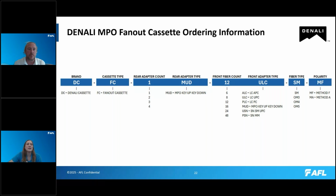So we start again with our brand. We have Denali Cassette. We have our cassette type, which for this one is a fan-out cassette. So we have the abbreviation FC. You'll see all of our cassettes start with DC dash, and then they'll have the cassette type designated. Then we move into our rear adapter count. So if we're using a 12 fiber MPO adapter, we will have rear adapter count 1. And then rear adapter type is MUD, MPO key up, key down.